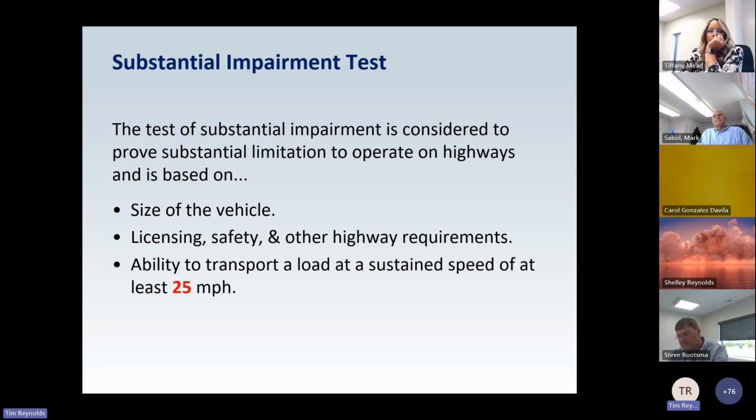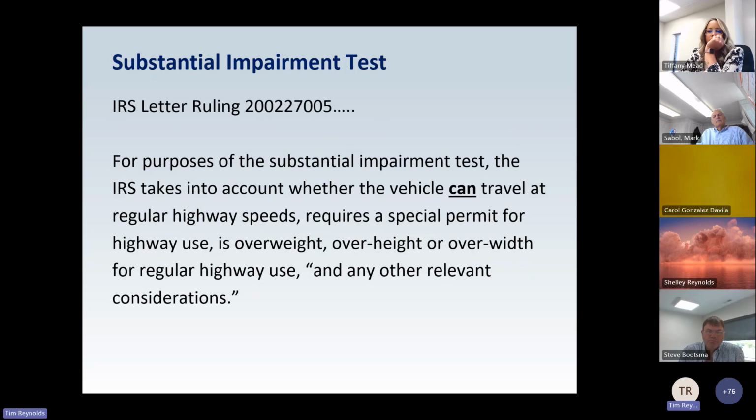But if it'll crawl like a snail on the highway, it can't go over that because it'll overheat, or it just can't move that fast because of what it's carrying, then you probably have a good case. Another revenue ruling talked about the substantial impairment and did a pretty good job of defining what it means. It took into account whether it can travel at high regular speeds, if it requires a special permit, over height, overweight, and other relevant considerations.